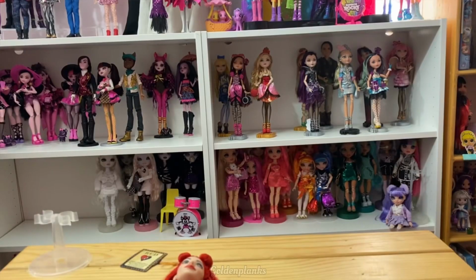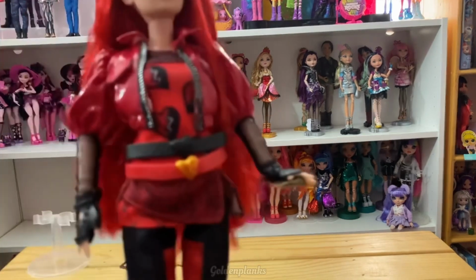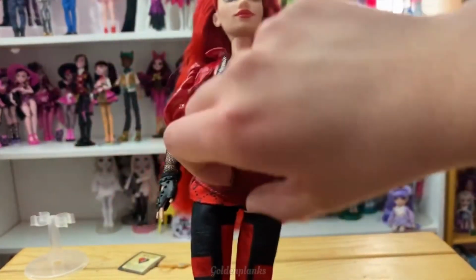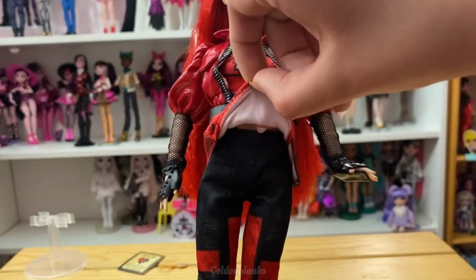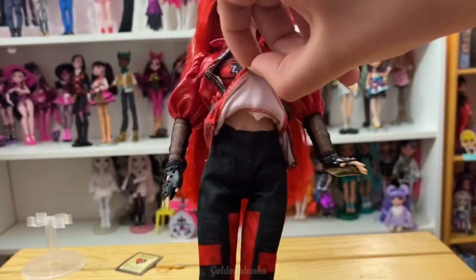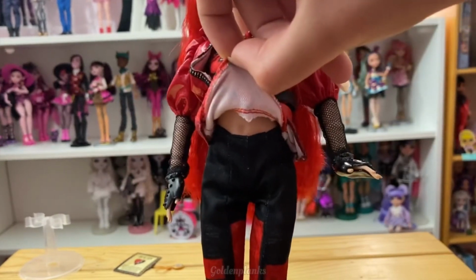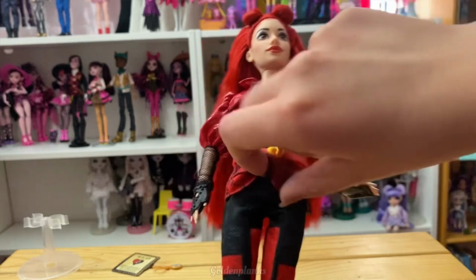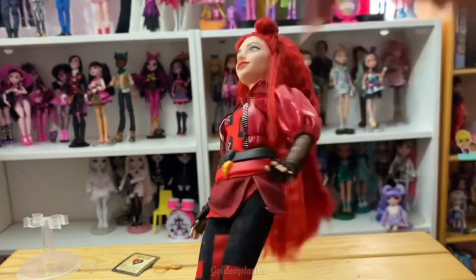Next up, let's talk about Red's pants. Well, we are going to talk about Red's pants, but I was going to say let's talk about Red's pants. So I'm just going to show you. Let's split this up. They go all the way up here, I'm guessing either to her belly button. Yeah, that's her belly button. So they go all the way up there underneath the shirt, and they're just black.